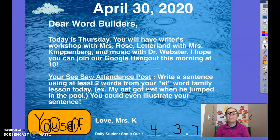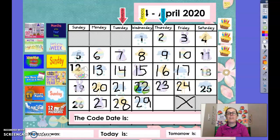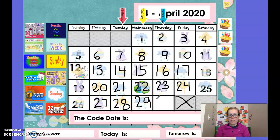All right, let's look at our calendar because today is a very important day on our calendar. It is the last day of April. All right, so we have to think about what number would come next. We have 26, 27, 28, 29. When we're counting, what comes after 29? 30, and 30 starts with a 3. And since we're starting our 30s, we have a 0 for 30.